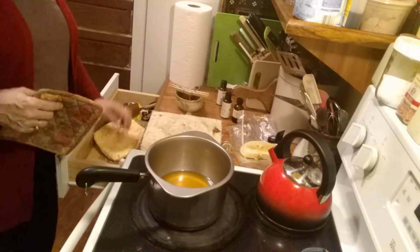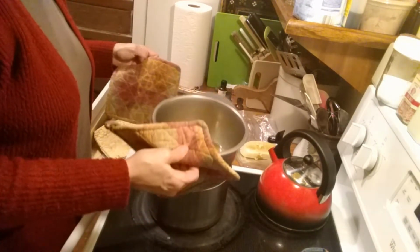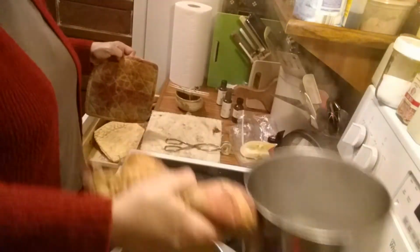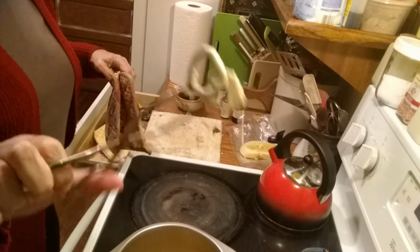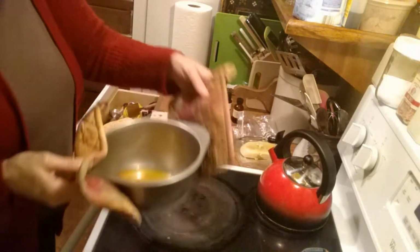I really don't think I'm going to have to let it cool down for very long because as you saw, when I took that wax out of there, the block of wax, it hardened immediately. These tongs got hard wax on them immediately. So I don't think this wax is very hot. I think it's just barely melted.